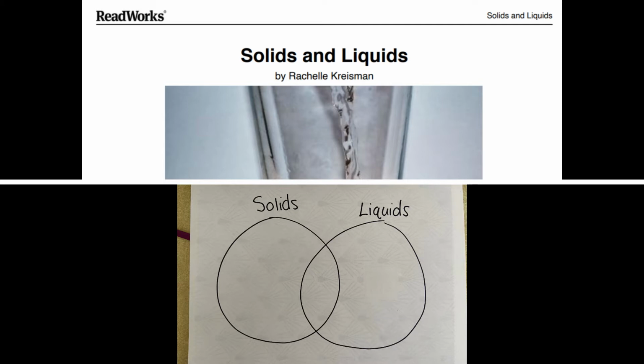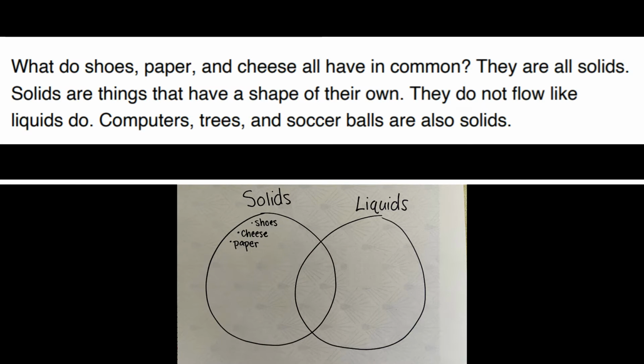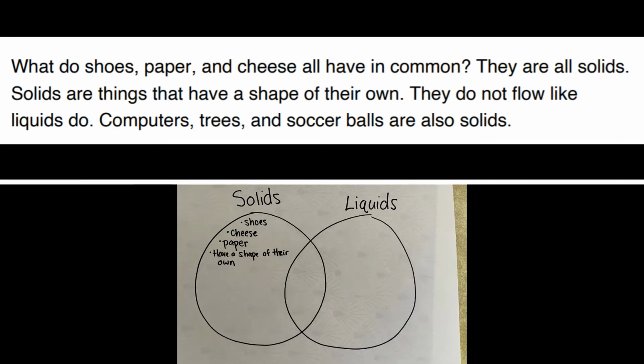Above one circle, you'll write solids, and we will write everything we learn about solids. Above the other circle, you'll write liquids, where we'll write everything we learn about liquids. In the middle, we write things that both solids and liquids have in common. So let's get started. What do shoes, paper, and cheese all have in common? They're all solids. So here, as you'll notice in my diagram, in the solid circle, I wrote shoes, cheese, and paper.